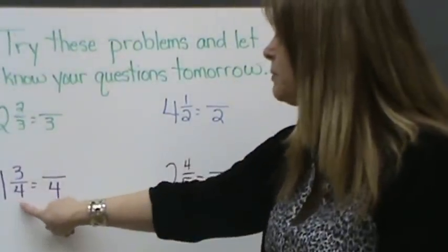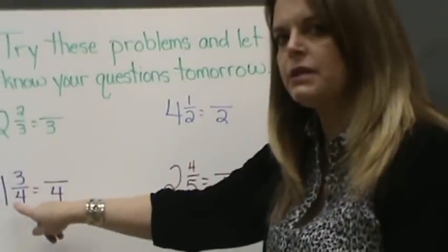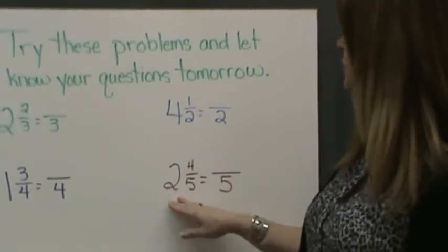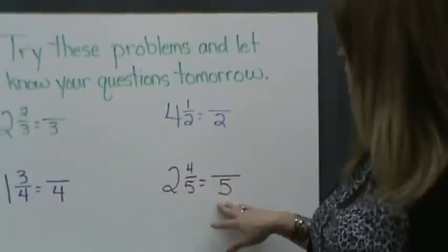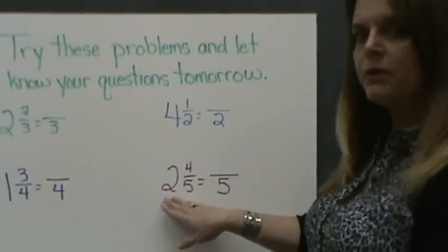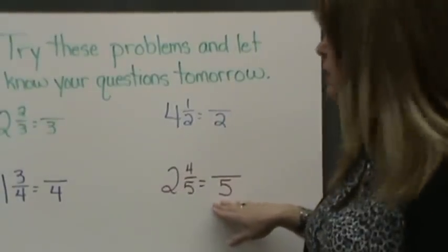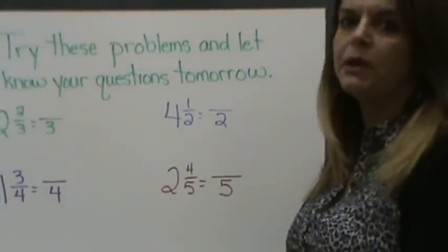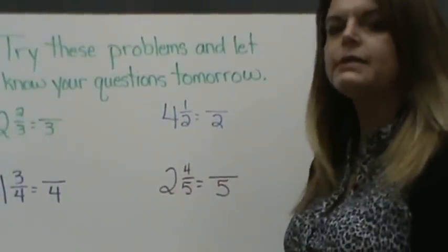I've got my mixed number here. How many 1/4 is this? And here, 2 4/5 equals how many 1/5? This is my mixed number. This will be an improper fraction. So I want you to break it down and draw pictures like I did, and come in tomorrow with your list of questions, and let's see how you did.